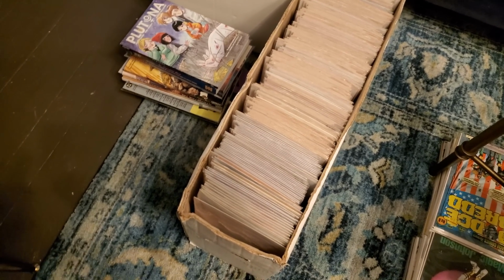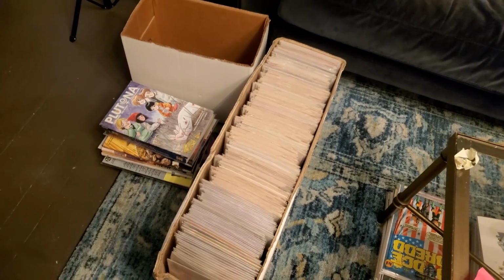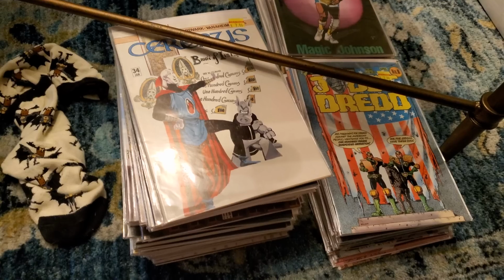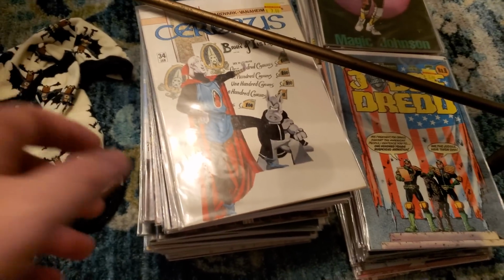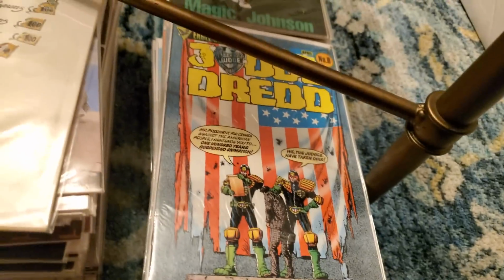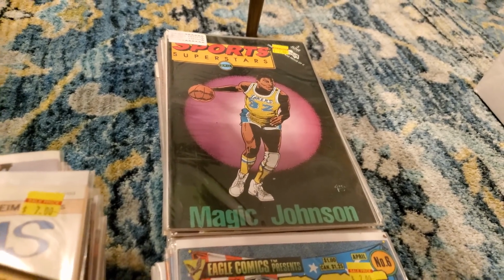Out of all 8 long boxes, only about 1 long box was true fluff that I'm just going to give to the local comic book shop there. This next part was pretty neat, but if I'm being honest, I don't know how to totally price this. Big stack of Cerebus, big stack of Judge Dredd, and a big stack of sports comics. I am going to move them as a lot. I just got to do a little more research on those.